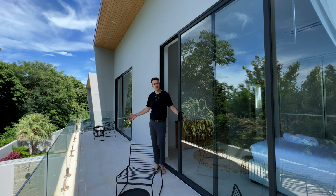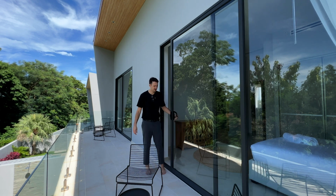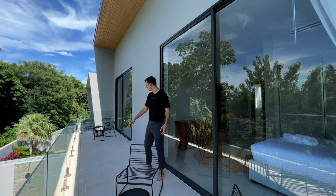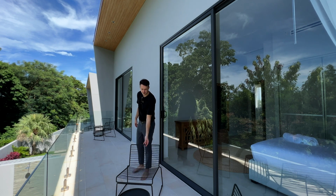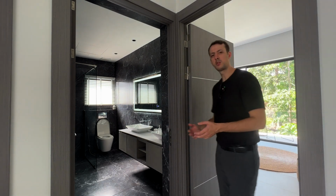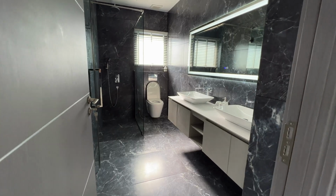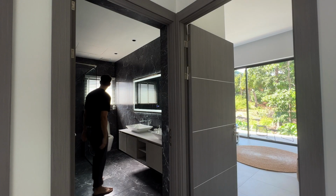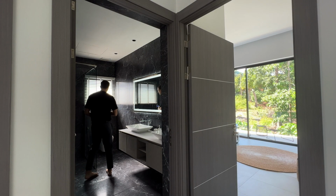It's really large, quite spacious. It's not like you're confined for space on this terrace here. You've got significant room to have outdoor furniture, as you see here. Next to the second bedroom, you have the bathroom through here, which once again features two sinks, an illuminated mirror as you saw earlier, and another shower.